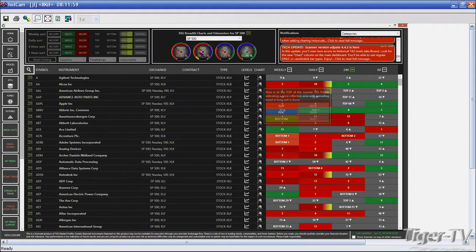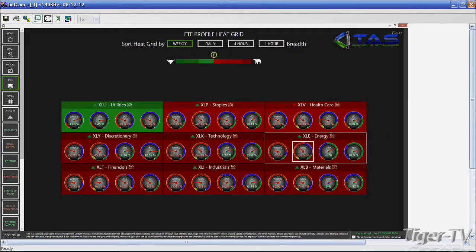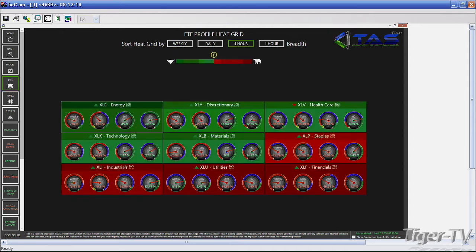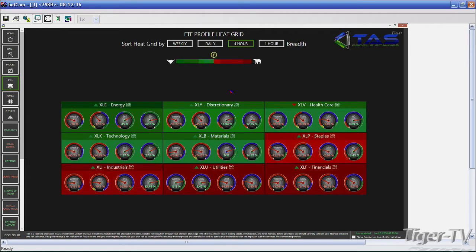The reason we looked at that oil sector so hard was, before we get into Apple, I want to state this. On our ETF grid, we really started noticing on the 240s and the 60s, and there's the XLE energy sector, that the breadth on our 60-minute had crossed into positive territory back on the 20th. And the S&Ps and crude oil are still kind of ticking down. That's the type of anomalies we really want to see and try to take advantage of. A lot of these oil stocks were getting killed, but there were some really good opportunities.